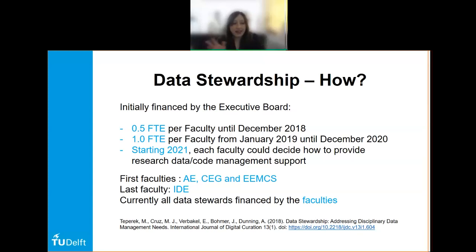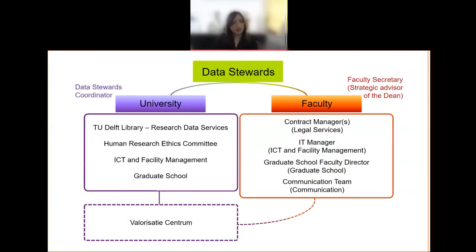So at the end, every faculty now has a data steward, and, apologies if you hear the siren outside my house, the current situation is that we are all hired by our faculty. So the faculty has accepted to have the data steward as a fixed position in the faculty as part of the support staff. We're still coordinated by the library, but now all the budget comes from the faculty. I guess the next diagram summarizes a bit of how we work nowadays. How we have always worked, really. The only difference is that the budget comes from the faculty and not from the library.